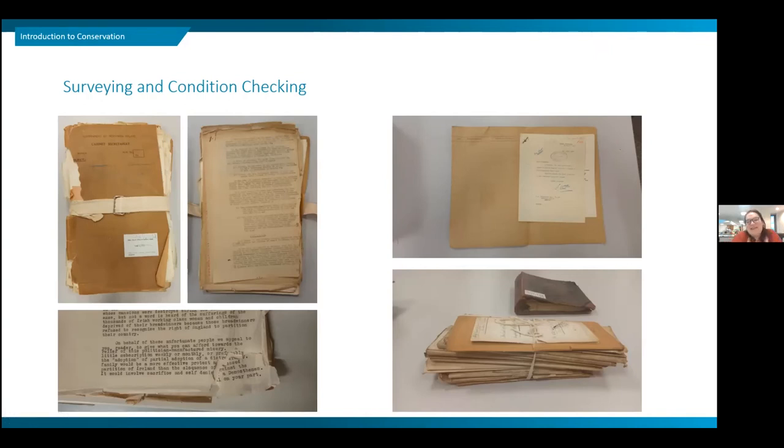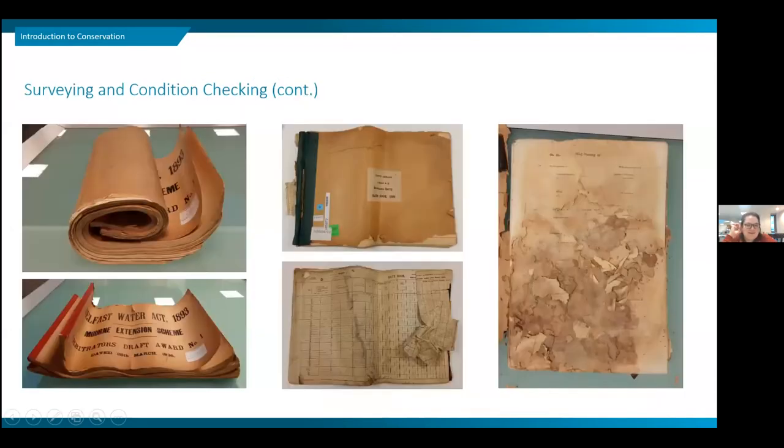And as I was mentioning, the collections can change without you even noticing. So this record on the top right, the first page is significantly darker than the second page. That's because the acidity of the envelope has caused that page to oxidize. So even though the record isn't damaged and has been in a low acidity box, the official record folder has caused acid migration to discolor the front page of this folder. So condition checking is really important.